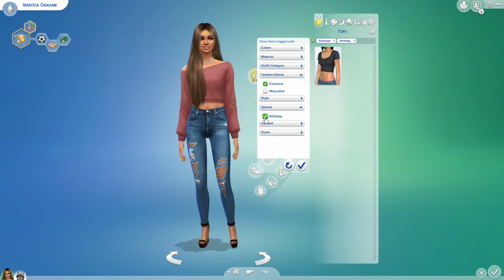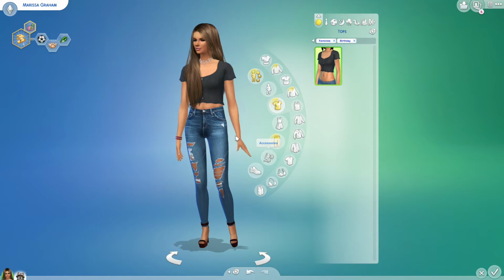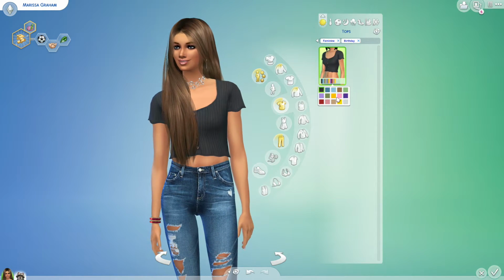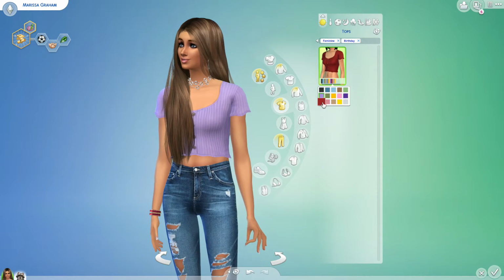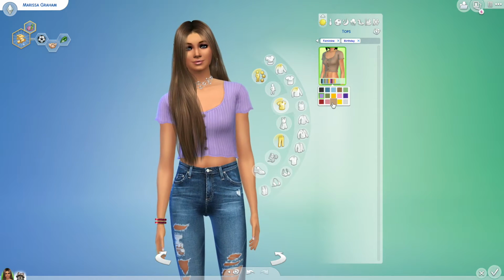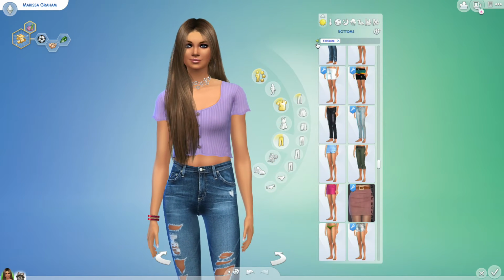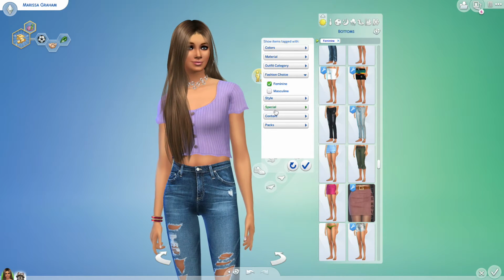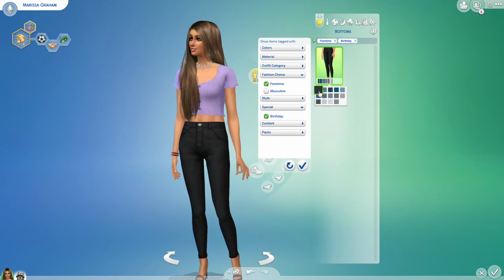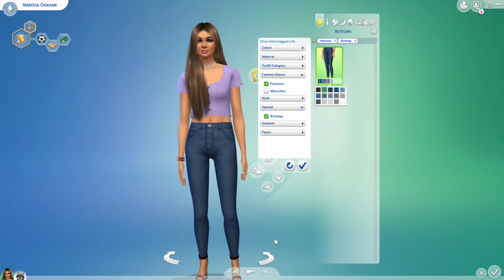Special birthday. So we have this cute top right here. Very cute. Comes in a lot of different colors. Super cute. Ooh, I love the purple. That purple is super cute. Love it. And then I believe we also have some pants. So we're gonna go here. Oh yeah, these pants come in many different colors as well. Gorgeous.